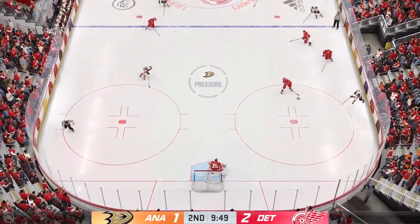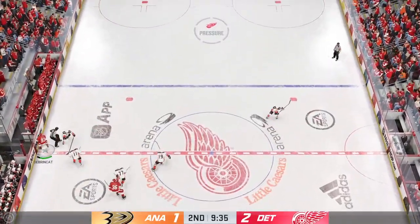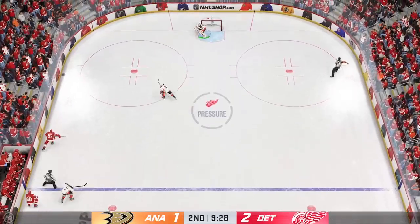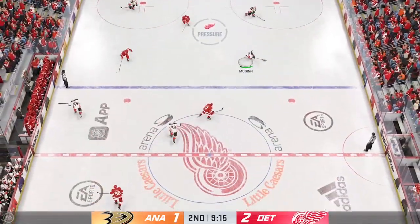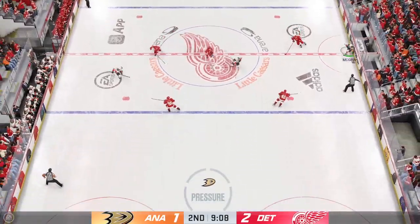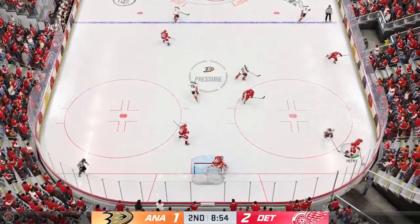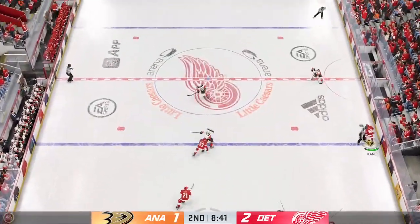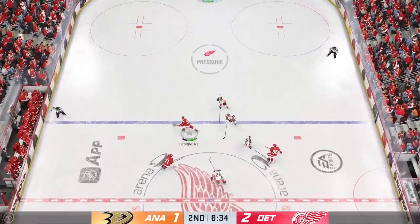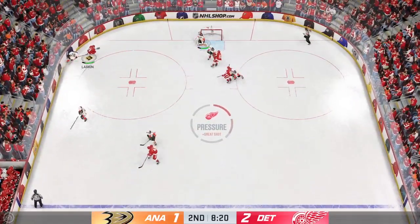Strong hit on the play. Batted down out of midair. The Ducks gain control of the puck against the wall. They're picking up steam through the neutral zone. The Red Wings take possession in the defensive end. Slides it to Kane. Handles the pass. Breakaway! And stopped on the play there!